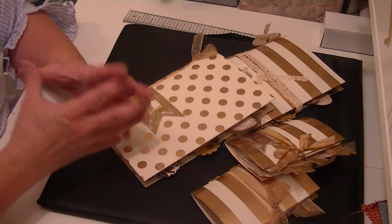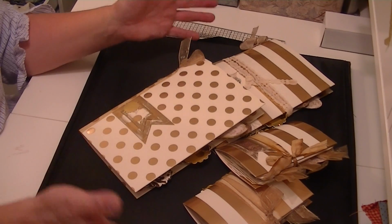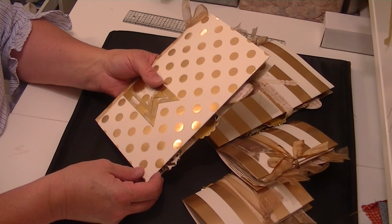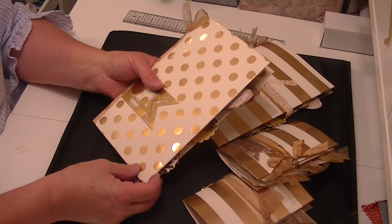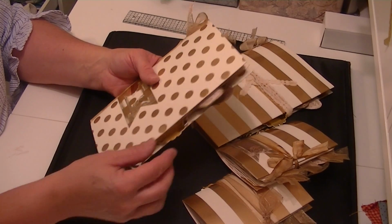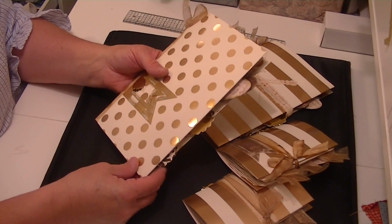There's so many talented ladies out there, just so many great tutorials, so many people you can get inspiration from. Denise with A Tattered Dream gave me a lot of inspiration. I've purchased a couple of her journals. They are fantastic. She does such a great job of embellishing, and I love it. And so some of the things that you see, I got the inspiration from her, so I wanted to give her credit for that.